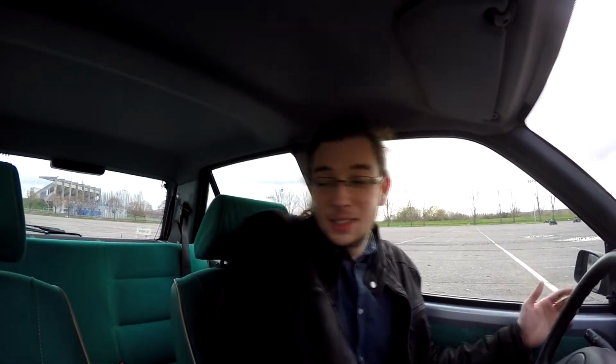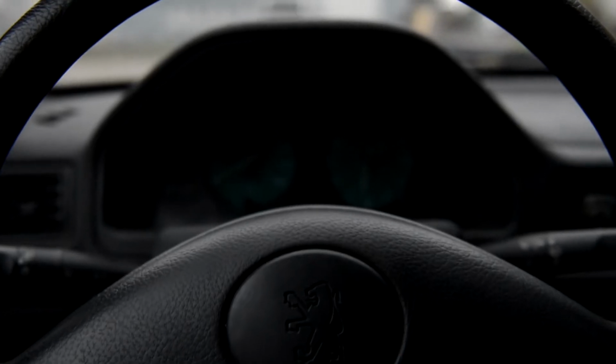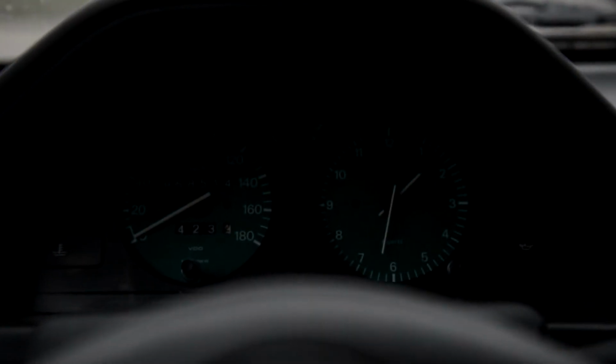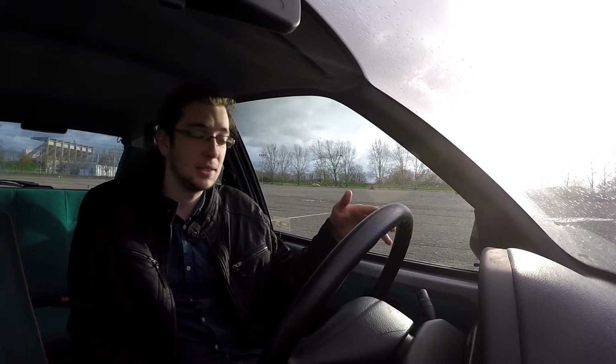As you can see, this car has a lovely green interior. That's very scarce these days, so I appreciate it. And the dashboard is a really good remaining of this color. And as you can see, this car is so cheap that it doesn't even have a rev counter. They replaced it with a clock. Seriously, this car is really minimalist.